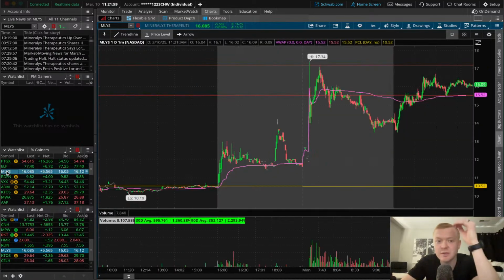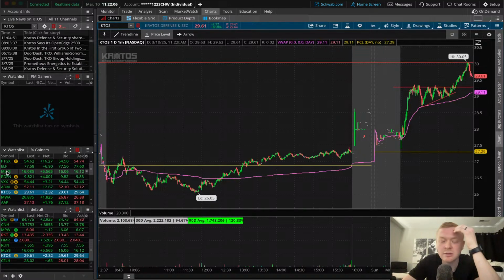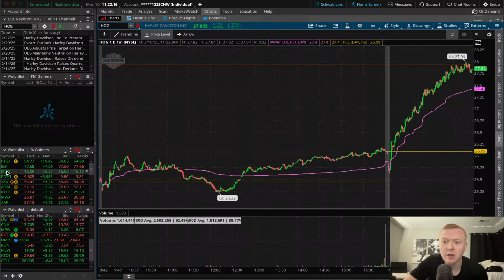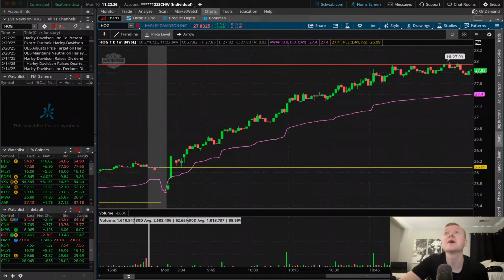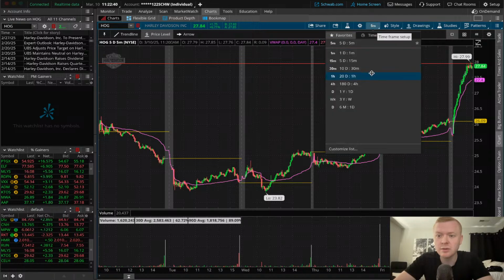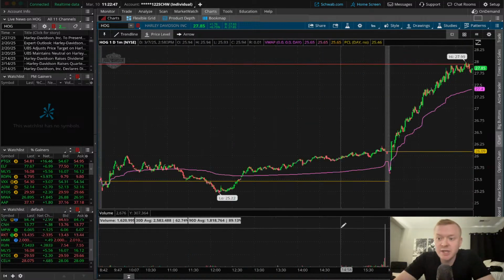Man, ELF sitting at highs, MLYS going sideways. A lot of sideways action today. KTOS, man, that would have been a good entry at 30. HOG is still sitting right at 28. That's not a bad entry either right there. Yeah, 28, because I have the 50-day at 27.59. HOG's tempting right there.